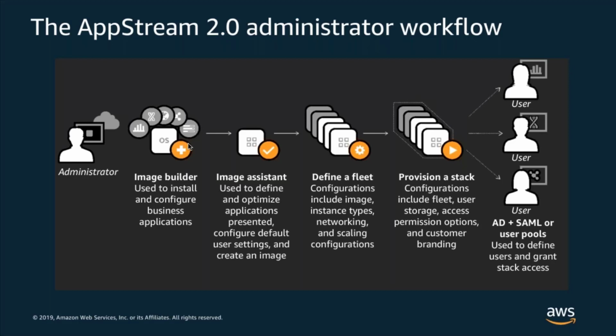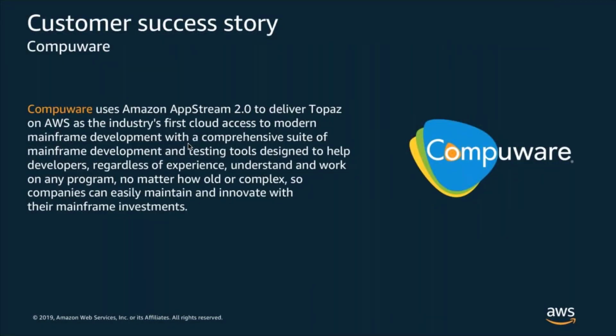So we'll walk through a quick demo of that scenario. Before we do so, let's talk about a customer success story.